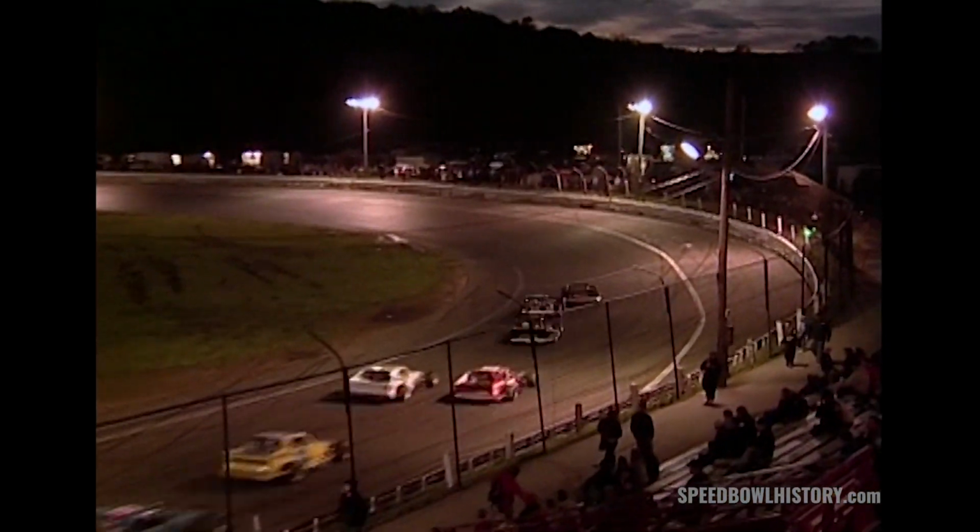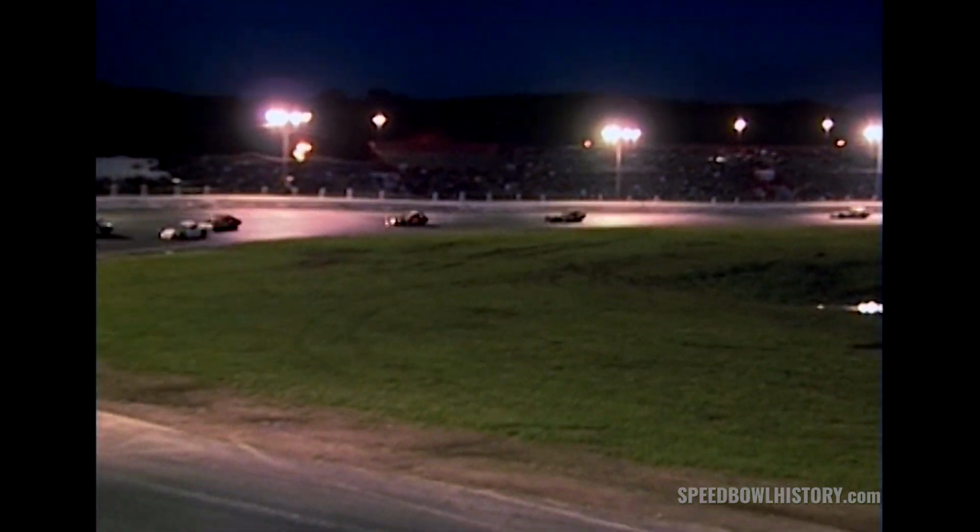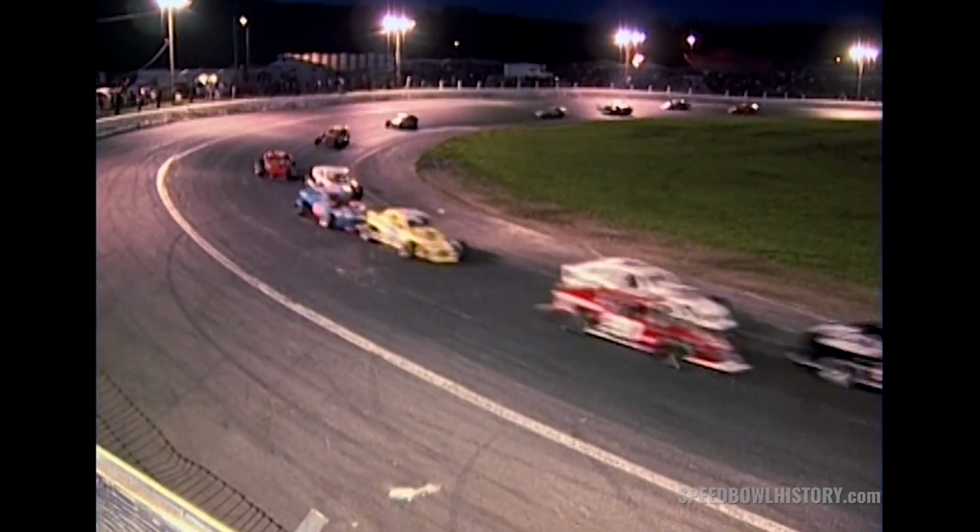Major again begins the attack on Norm Wren. He looks to the inside. Wren is able to give him just a little bit of running room, but he is not able to get that pass worked on that inside line, as Norm Wren is able to barricade the bottom groove in between turns 1 and 2.